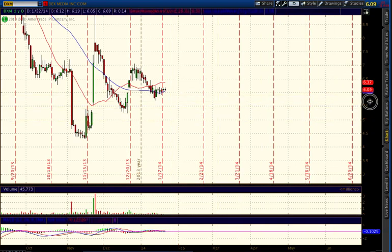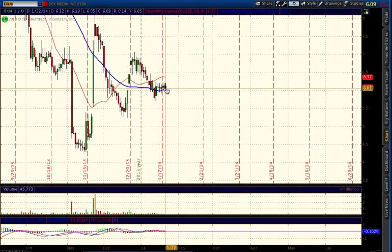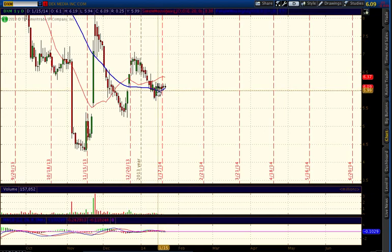But look at this pattern. This pattern is like the other ones you saw, a big move up, sideways consolidation, bull flag there, right above a moving average, and it's coming into a time factor here. So this is probably one of the better patterns I've seen. I'm already in this trade at 5.98. I bought it last week.